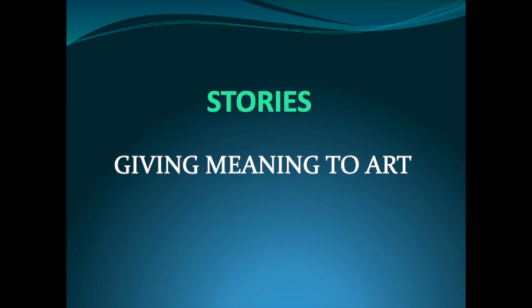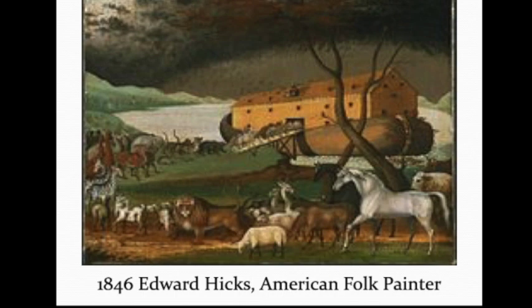In the potlatch, the stories are told, and I've always been fascinated with the stories because they really give meaning to the art. Otherwise, you're just looking at something that's an interesting figure. So as an example, if you look at a picture of a giant boat with a house on it and pairs of animals marching onto the boat, it's an interesting picture, but if you know the story that goes with the picture, it gives it much more meaning. The same thing is true of Native art and Native culture. When you know the story, it gives the art more meaning.